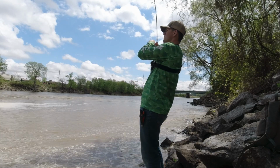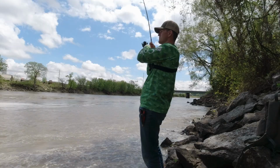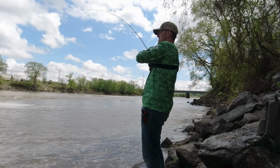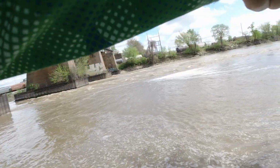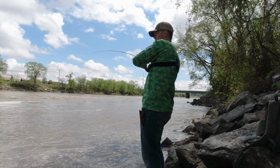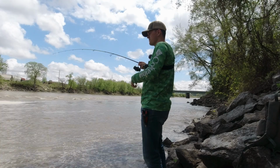Oh, there's one. Okay, that's a big fish. That's a big fish. That's really fighting, man. That's fighting. I mean, it's, oh, what? Okay, I saw the tail. I don't know. Man, that's a fighter. I hope it's not a drum. It's a drum. Okay, it's a drum.